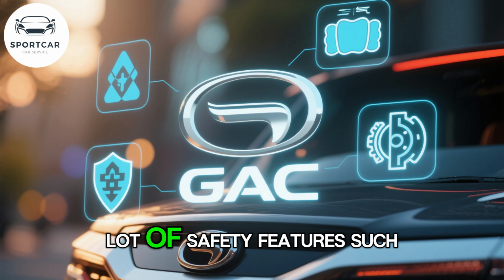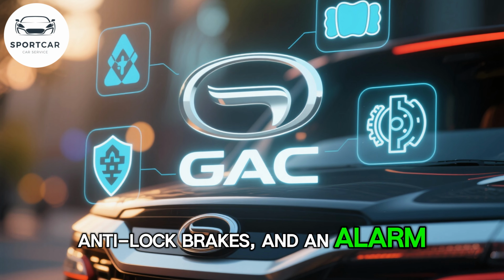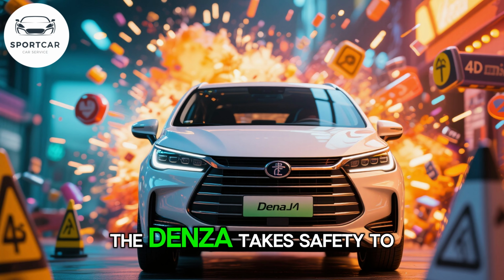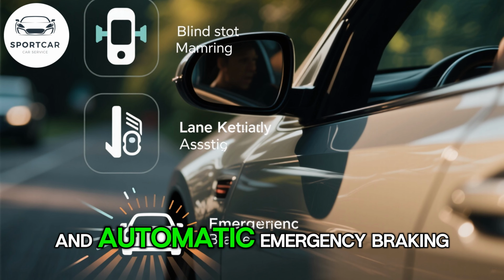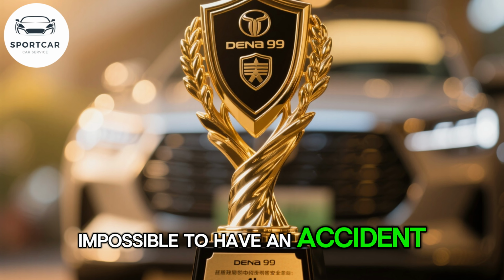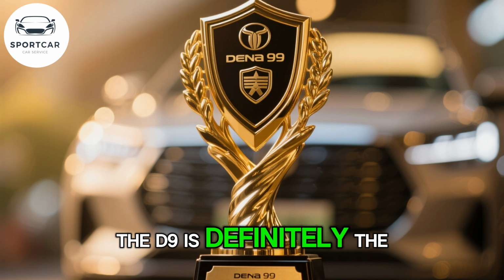So the GAC has a lot of safety features such as 6 airbags, anti-lock brakes, and an alarm system. These features make it very safe to drive the car. However, the Denza takes safety to the next level. It has features such as a blind spot monitoring system, a lane keeping assist, and automatic emergency braking. These features make it almost impossible to have an accident while driving the car. So when it comes to safety, the D9 is definitely the winner.